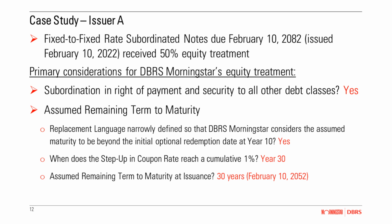Okay, so let's go through the first case study. Essentially, this is issuer A, who has just issued recently a 60-year instrument, nominally fixed-to-fixed floating subordinated notes due February 10th, 2082, issued February 10th, 2022, which received 50% equity treatment. Now, these are all hypothetical cases, but just for the interest of illustrating the points.